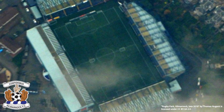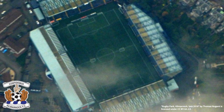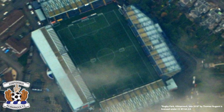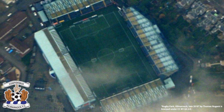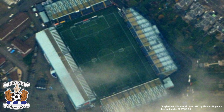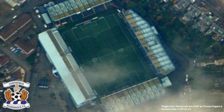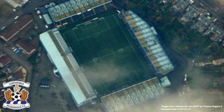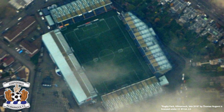Rugby Park, in its current iteration, currently has 4 stands. The East Stand, which has a capacity of 4,605, the Main Stand, which has a capacity of 3,724, the Moffat Stand, which has a capacity of 2,809, and the Chadwick Stand, with a capacity of 4,468, which results in Rugby Park having a total capacity of 15,003.